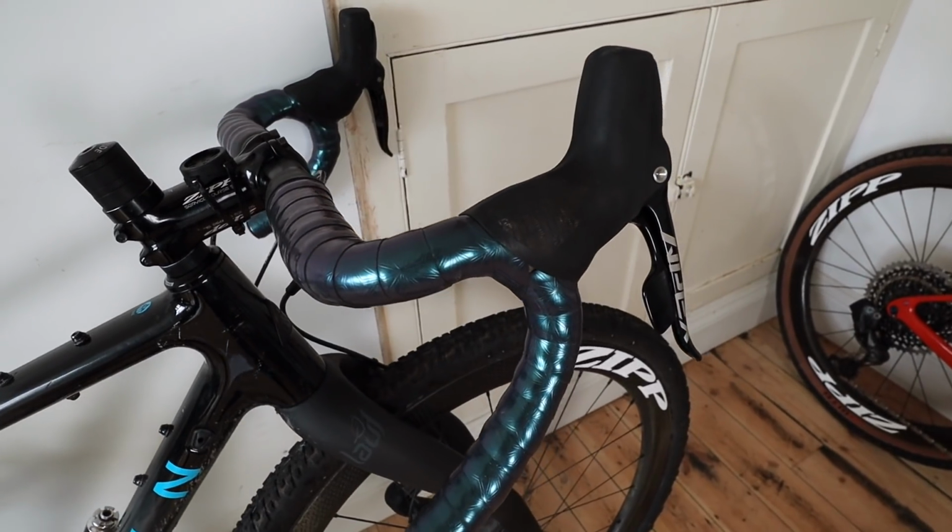Click up here. So this bike is pretty different to my other gravel race bike, even though it's the same frame. But it has got the same Zipp Explore bars, the flared bars. I like these bars a lot. You can fit your bikepacking bags in easily without them getting in the way of the shifters.